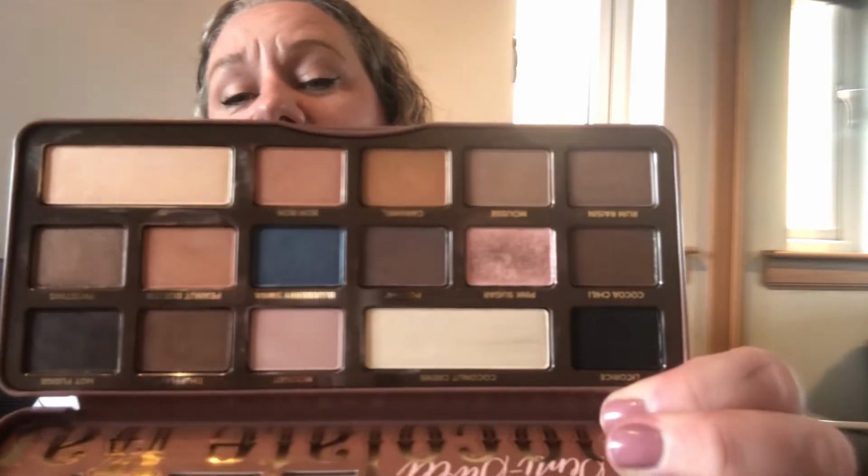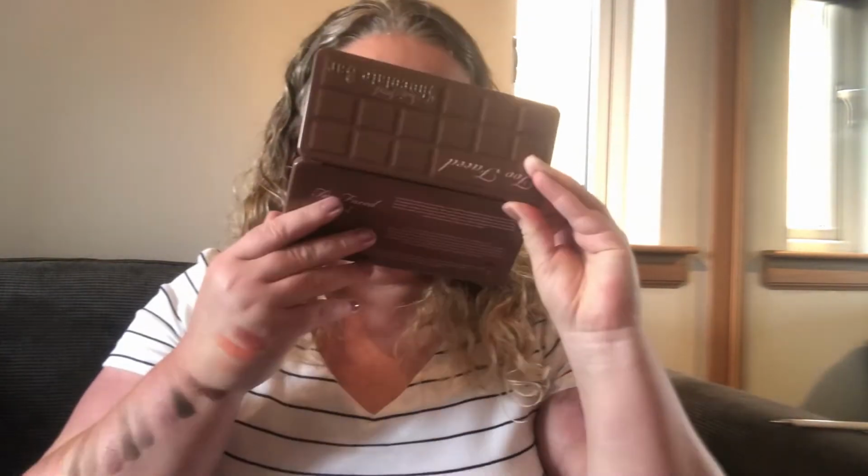The one I've got here next is the Too Faced Semi-Sweet Chocolate Bar. This is one that's had a little bit of use. I've still got the cellophane on the mirror, so it's been played with a little bit, but it smells amazing. Absolutely smells gorgeous. There's some colours here that just don't come out, like the mousse colour. You can't see that really.